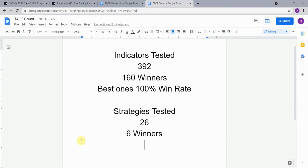The best ones so far were able to achieve a 100% win rate. Now you need to go back and watch those videos to understand the context of how they were able to achieve that. But as we are working on building the best trading system possible, you could take any one of those 160 indicators and get out there and start potentially profitably trading the markets with them now. So go back and watch those videos, make a list of those indicators, and get out there and see what you can do with them. But stick with this here as we work on maximizing your trading profits.